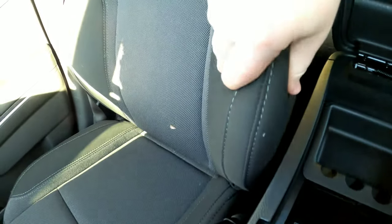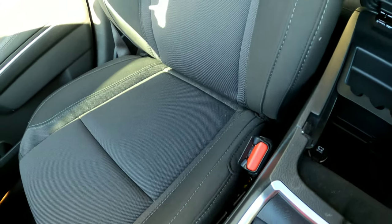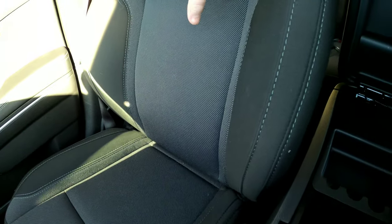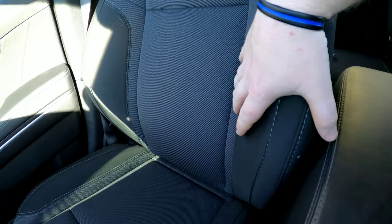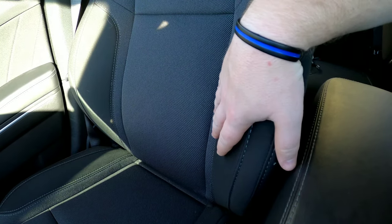So the base model does come with cloth seats. They do kind of have, I want to say maybe a racing or aggressive style seat, because it kind of hugs you while you're sitting in it.